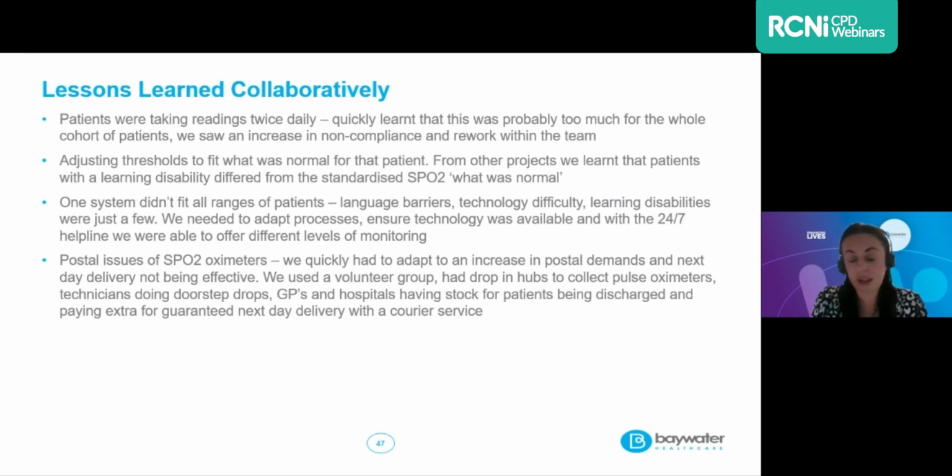As mentioned before, patients with technology difficulty. So we did have equipment that was delivered, tablets, smartphones. However, it didn't fit everybody, so we would ring those patients for their readings over the phone. They'd still have their peripherals that were delivered at home, but if they couldn't physically use a tablet or a smartphone, again, we looked at the patient's circle of care to make sure that they'd got support in home as well. So we adapted processes along the way.